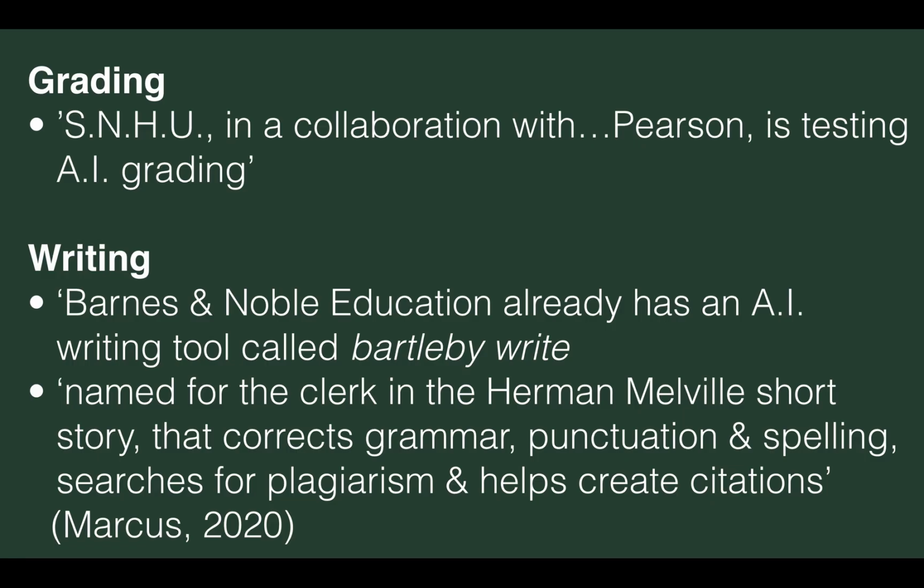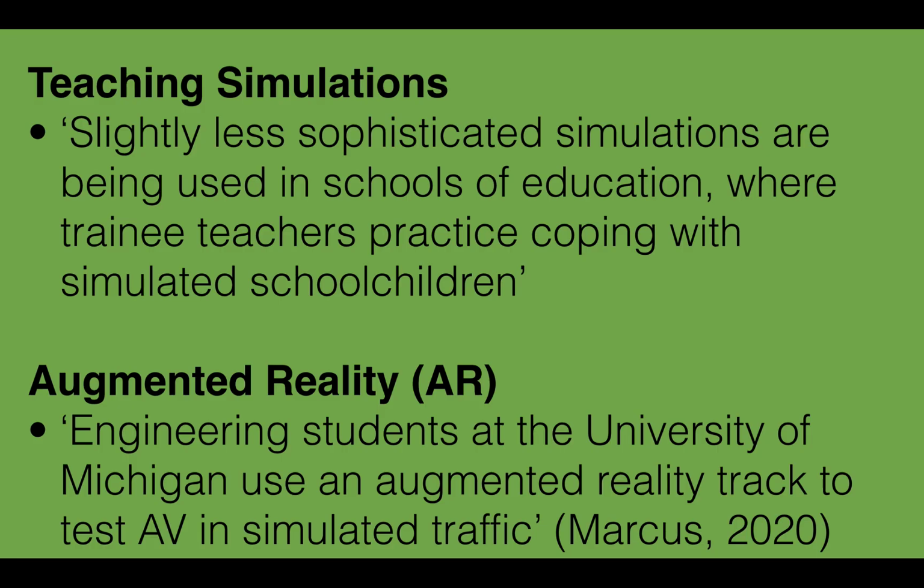In terms of grading, SNHU is a university in collaboration with Pearson, which I'm sure many of you know. It's a major educational publisher, and they're testing AI grading. In terms of writing, Barnes & Noble Education already has an AI grading tool called Bartleby Write. It is named for the clerk in the Herman Melville short story that corrects grammar, punctuation, and spelling, searches for plagiarism, and helps create citations. I'm curious to see how much better that might be than your typical one on like Microsoft Word.